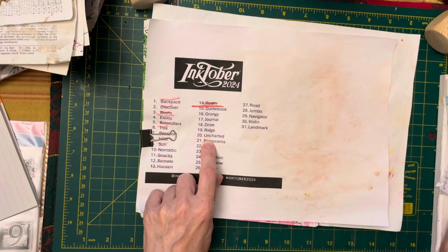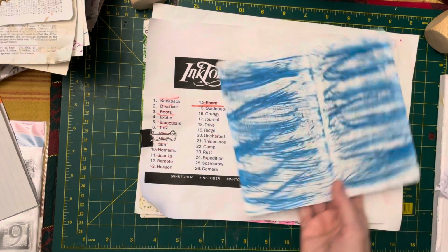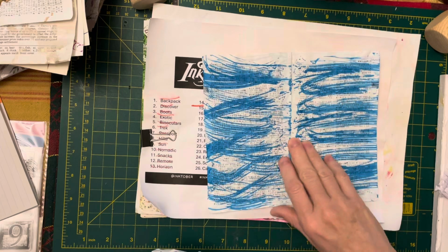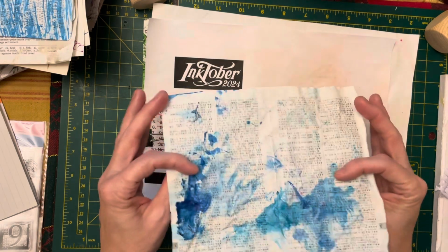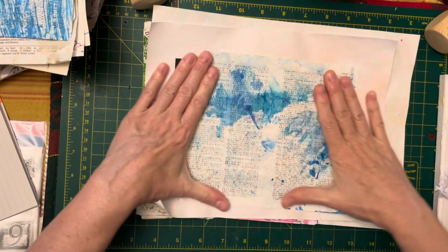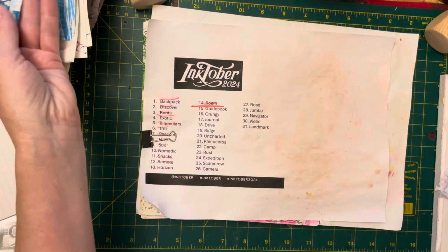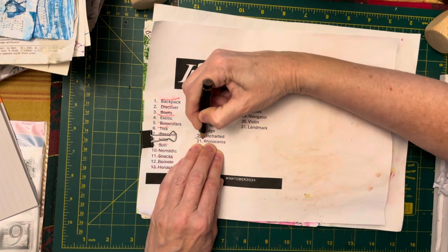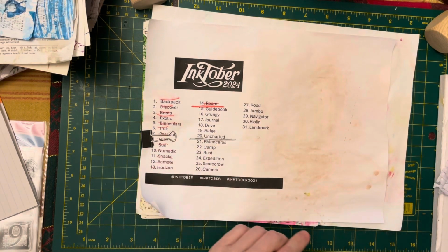So Drive, Ridge, Uncharted. Okay, so I'm going to show you the actual result first. We had a lot of blue, and so that's the paper towel going back and forth. So we've got a nice blue page. I actually ran out of paper towel, so I used this page and crumpled it up to mop up some of the ink, and it created some interesting patterns. And my favorite of this set is that.